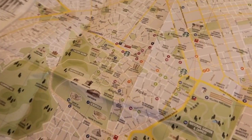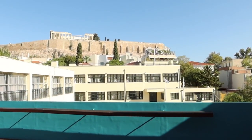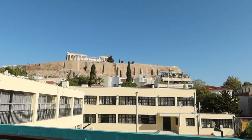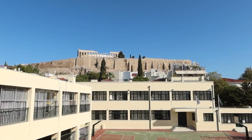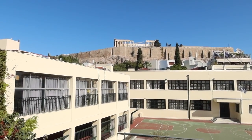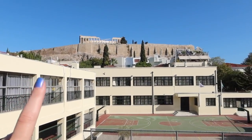Great, let's go. I thought I'd come and show you what it's like in the daytime. Look at the Acropolis, because I mightn't have shown you properly last night. It might have been a bit dark. This is our hotel. I am so excited to be here tonight.